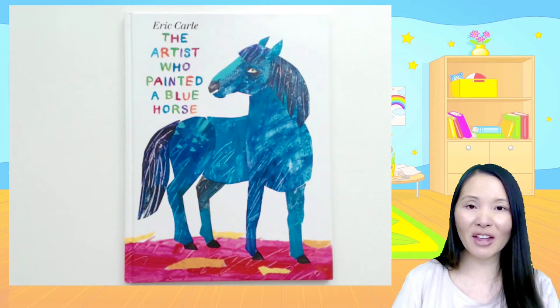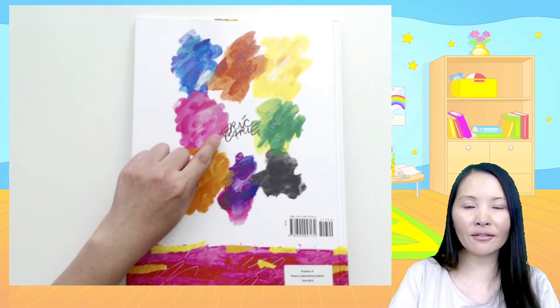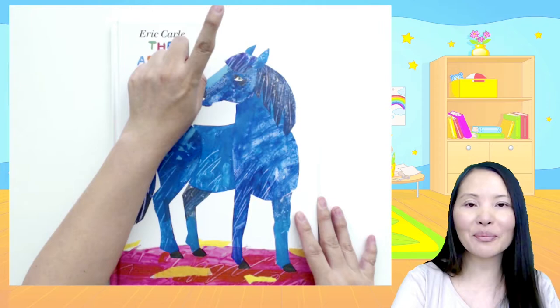Before we get started, let's go over the front cover of the book, the back cover of the book, the spine of the book, the top of the book, and the bottom of the book. Okay.